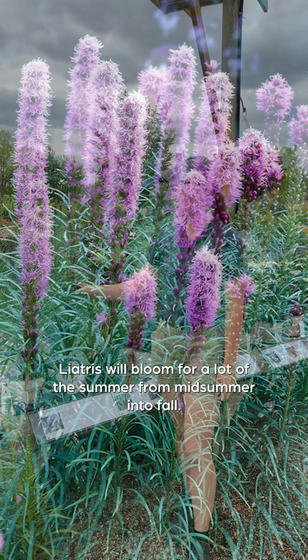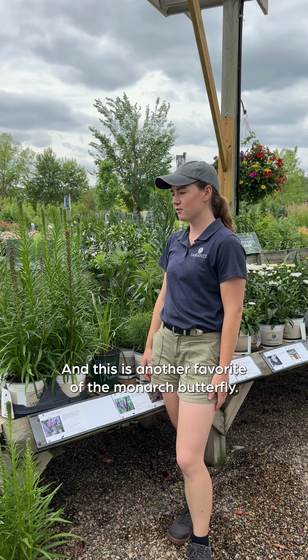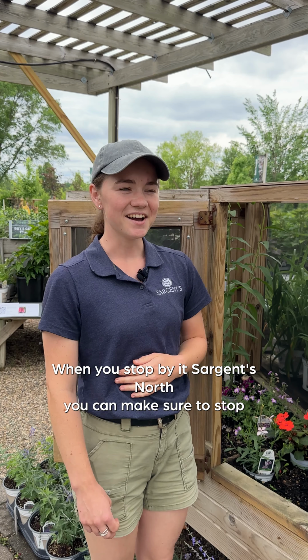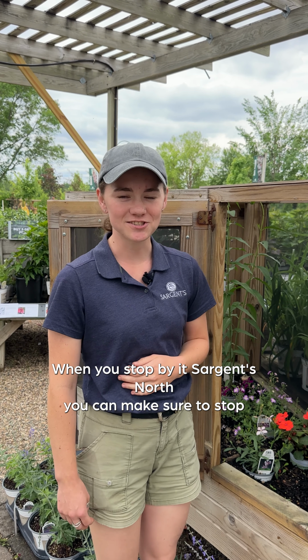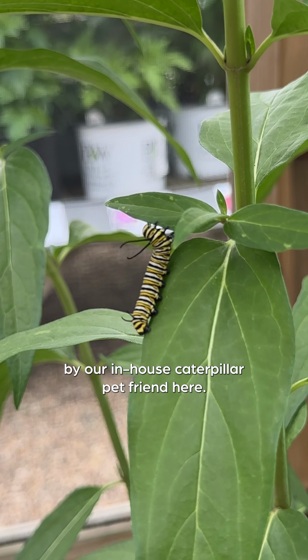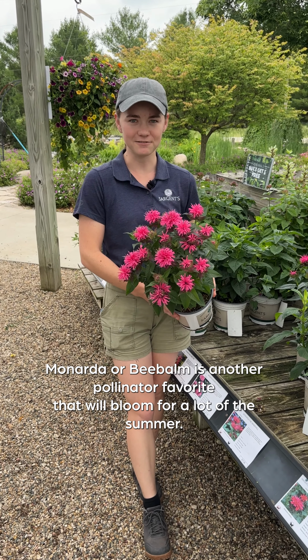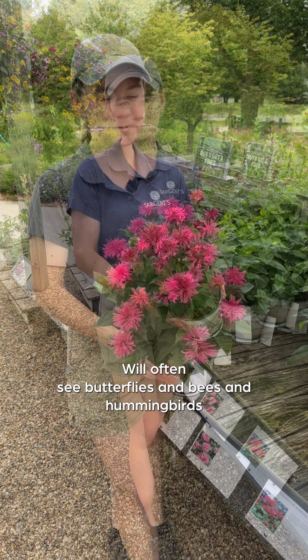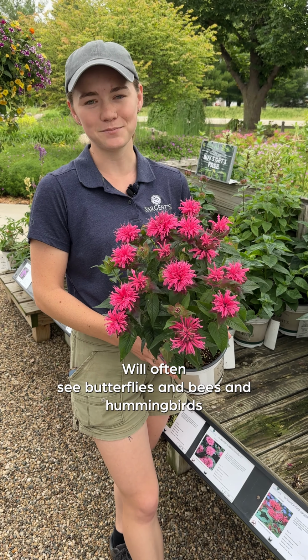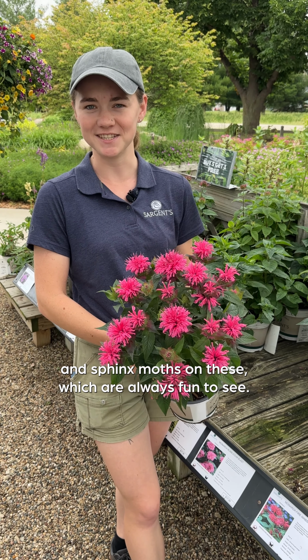Liatris will bloom for a lot of the summer, from midsummer into fall, and this is another favorite of the monarch butterfly. When you stop by at Sargent's North, make sure to stop by our in-house caterpillar pet friend here. Monarda or bee balm is another pollinator favorite that'll bloom for a lot of the summer. We'll often see butterflies and bees and hummingbirds and sphinx moths on these, which are always fun to see.